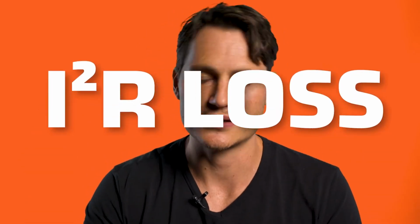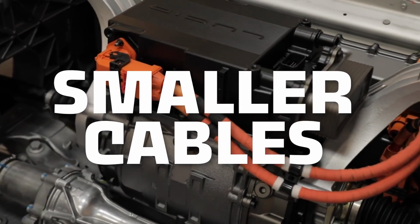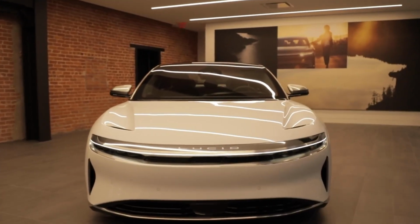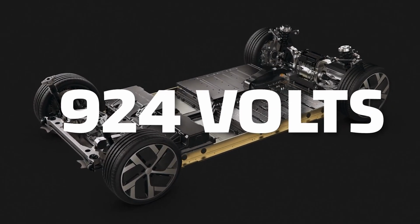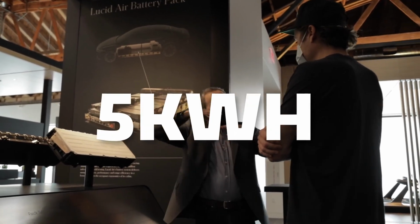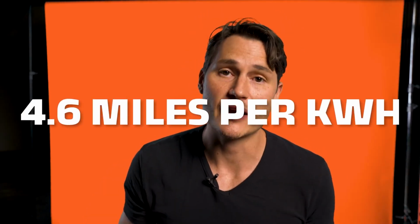It's called I²R losses. And with this high voltage design architecture, it means they can use lower currents, which means smaller cables and wires, which means less resistance, less mass of material, which at the end of the day equals a more efficient vehicle. Now, Lucid uses 22 battery modules to make a complete pack for the Air. Each module produces 42 volts for a sum total of 924 volts and a package that weighs just about 1,100 pounds. Each module makes a smidge over 5 kilowatt hours, and when you get 22 of them, you get your 113 kilowatt hour battery. And this is the battery configuration that gets you 517 miles on a full charge, which comes out to around 4.6 miles per kilowatt hour.